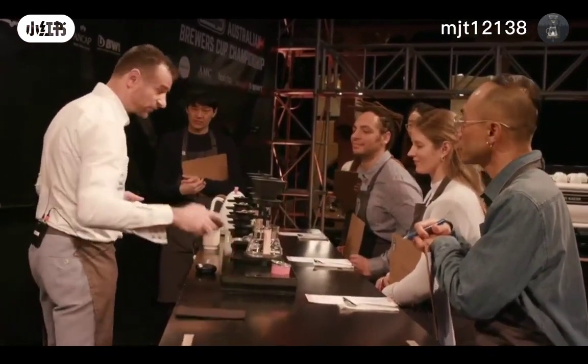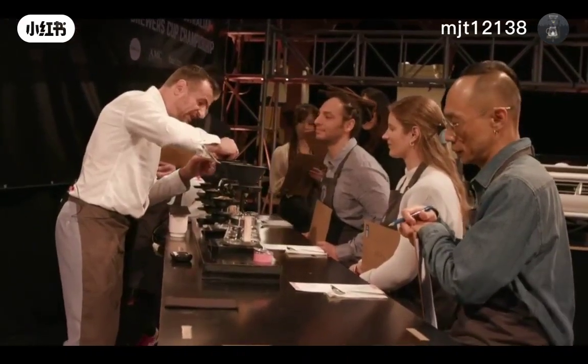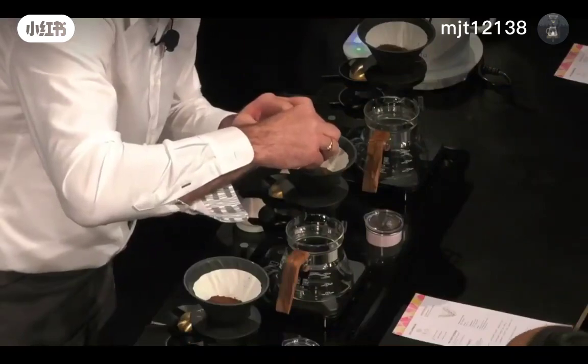My friends, I'm going to use this tool just to make a well right in the middle so we can evenly saturate the grinds to give us more consistent coffee today.